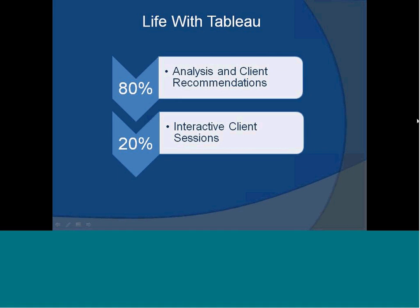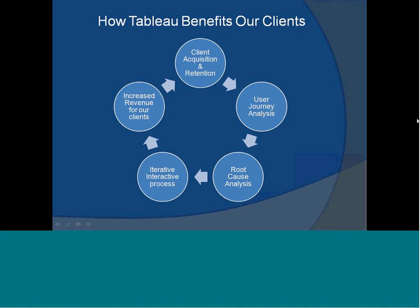Now the analysts spend their time actually doing analysis in Tableau and, based on that analysis, giving our clients very insightful recommendations. And it also allows us now to have interactive sessions with our clients, and through these sessions we're able to not only dig into the details, we're able to develop an iterative process of improvement for our clients.